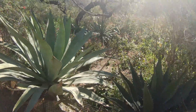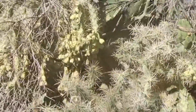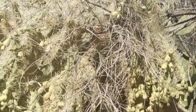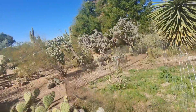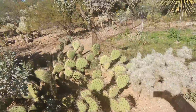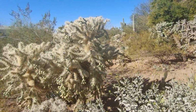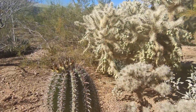In this botanical garden, they have a big selection of agaves. Look, these are huge. And this plant in front of us is cholla. Look at the fruit. There are actually quite a few different types of cholla plants. They really produce a good amount of fruit. And the big flat ones are prickly pear. Some of them are hardy enough that they can grow even in a cold area like where I'm from, Wisconsin.